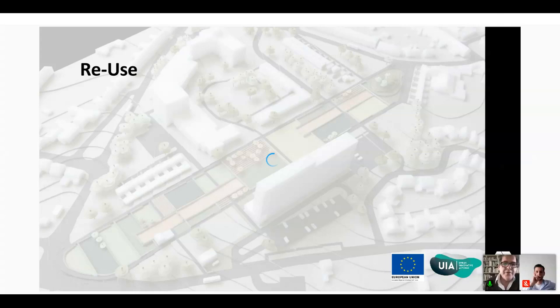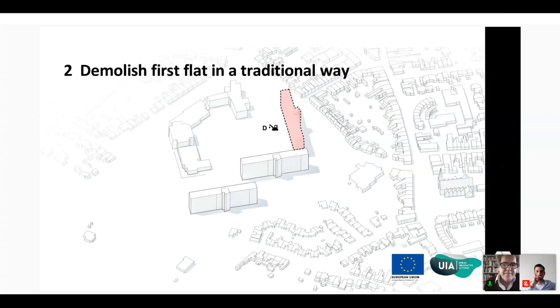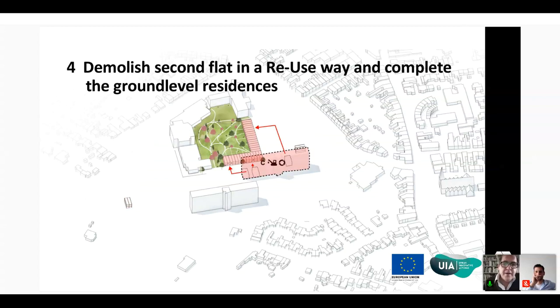So now about the reuse. We already explained it a little bit. The first idea was very radical. So just a kind of conceptual wall around the site, and everything would be reused within. The first flat was demolished and was experimented with pavilions. So the first pavilion was done from this flat.